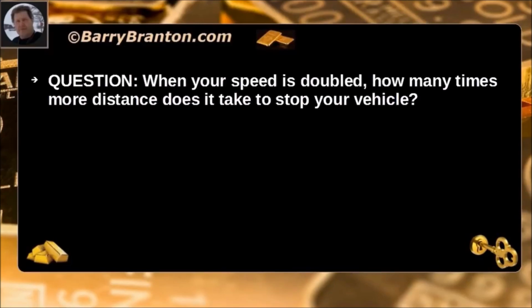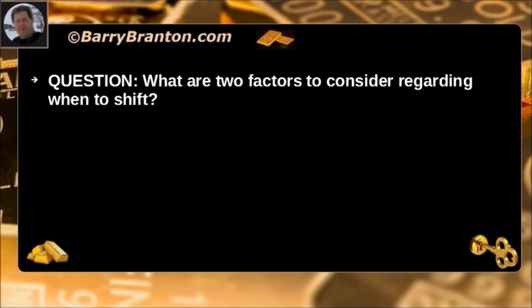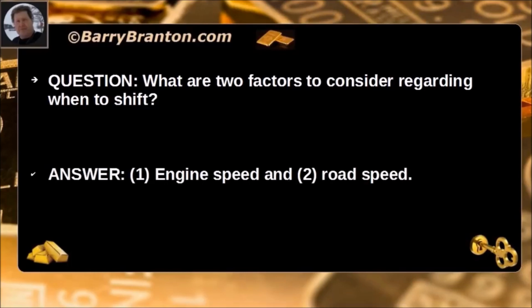When your speed is doubled, how many times more distance does it take to stop your vehicle? 4 times. What are 2 factors to consider regarding when to shift? Engine speed and road speed.